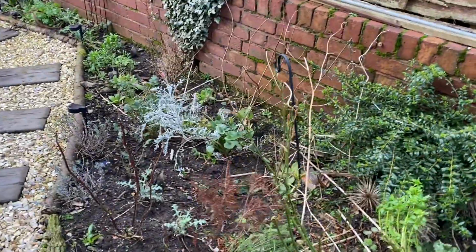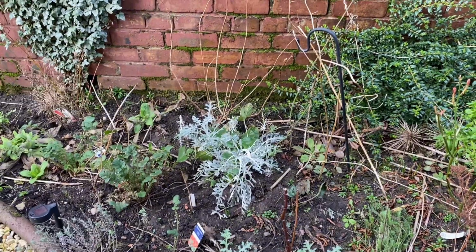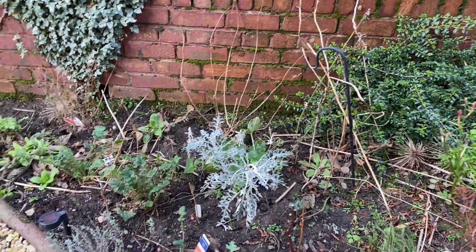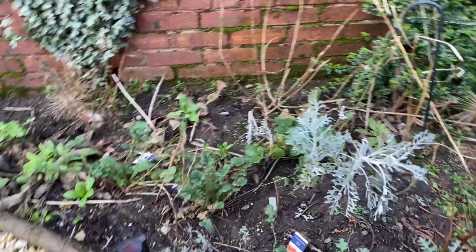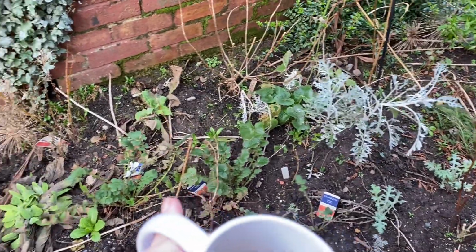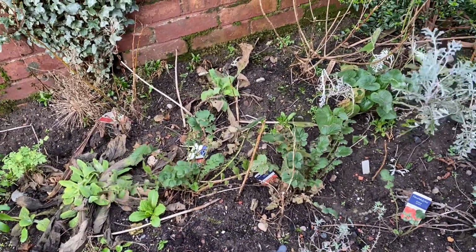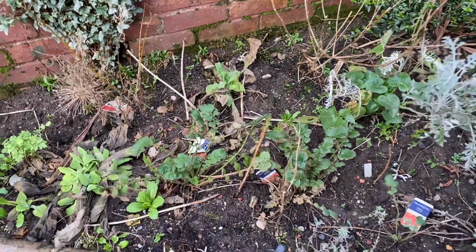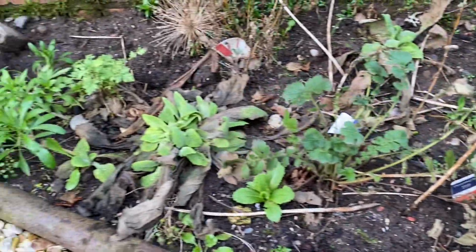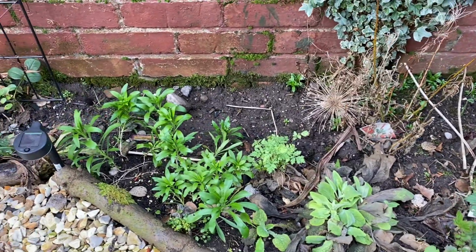Now over this side as well, there's Cineraria, which I think is still looking okay, so I'll cut that back probably. And geums, there's three geums. 1, 2, 3. I think they need cut back, but I've never had them before. But it looks like that scraggly growth could do with going. There's more foxgloves in here as well, look. And some wallflower, they're looking really healthy.